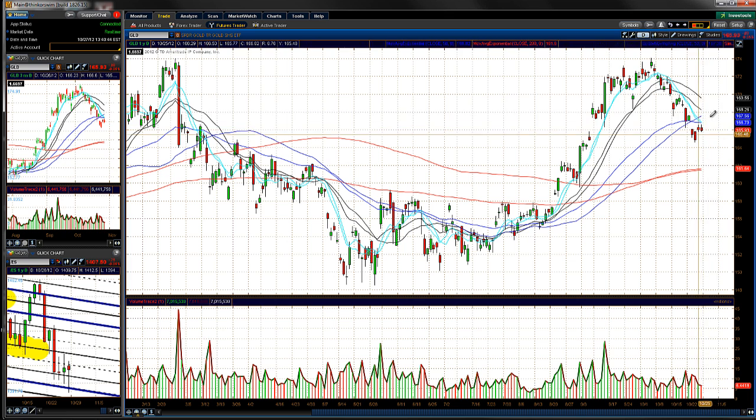But again, I have till November, and I want to see how this plays out. Obviously, if it starts to sell, I'll just take a loss on those call options and put the money to work in something that's working. And that's about it. So that's how the GLD's looking.